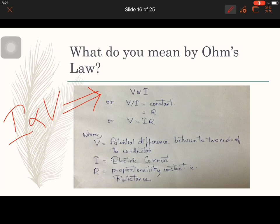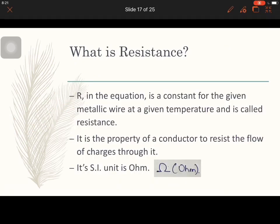To remove the proportionality symbol, we introduce a constant. That constant, George Simon Ohm named resistance. So what is resistance? I have referred to it in the previous classes, however, I have not explained it in detail. So now it is a chance for me to explain what resistance is. Resistance, the R in this equation, is a constant for the given metallic wire at a given temperature, and is called resistance. Basically, it is a proportionality constant.